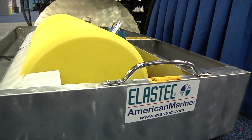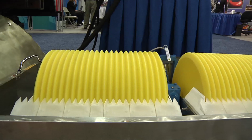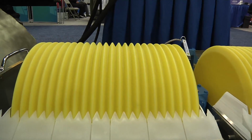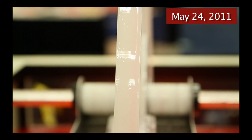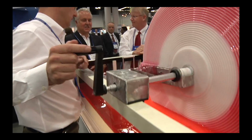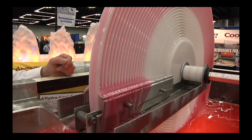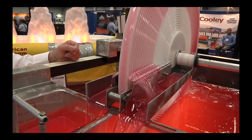We've been building skimmers with grooves on drums. We just moved our groove technology onto a disc and gave it a shot. We built a single disc prototype. This is the first time it's ever been shown. We have a disc with grooves on one side, and then it's a smooth surface on the other side. And we were all just amazed at what it did. You can see the recovery rate on the right-hand side is much higher than the recovery rate on the left-hand side.